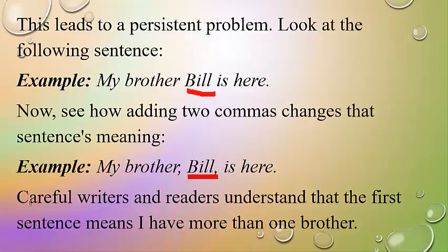Okay. So careful writers and readers understand that the first sentence means I have more than one brother. Okay. I mean many brothers, and we want to focus on Bill, because if we do not focus on Bill, the others do not understand which brother of mine. Okay, so we want to focus on it. So this means Bill is necessary, important to be known. So we do not use commas.